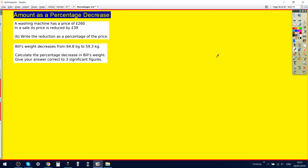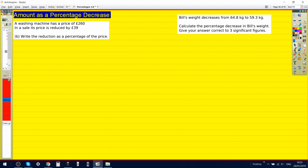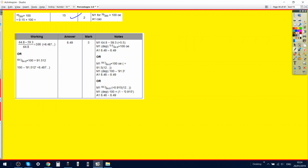Okay. A washing machine has a price. Okay, how about that? Top left. Still do the change, divide by the original. Yeah. Okay, so 39 divided by 260. As a fraction it is 0.15, and then you times that by 100 to get 15%, and that's the reduction. So that's 15%. I think that'd be all right there. 15%. Okay.